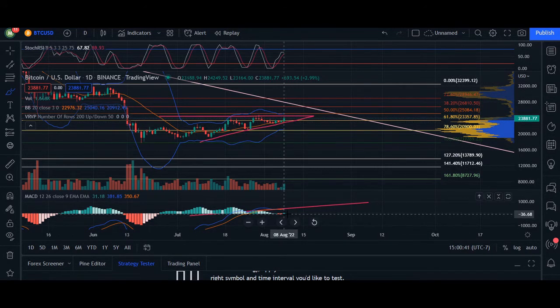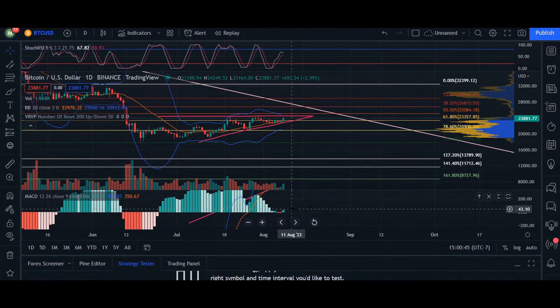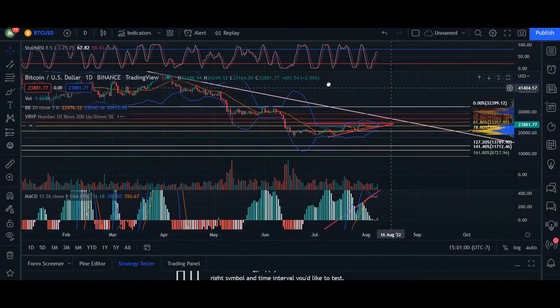We can see that the momentum crossed over on the bullish side and the RSI is only registered at 67.59. This leads me to believe that there is still some wiggle room for us to close above it and break above it. Now, again, here is another resistance line, this trend line that we saw on a weekly pattern.